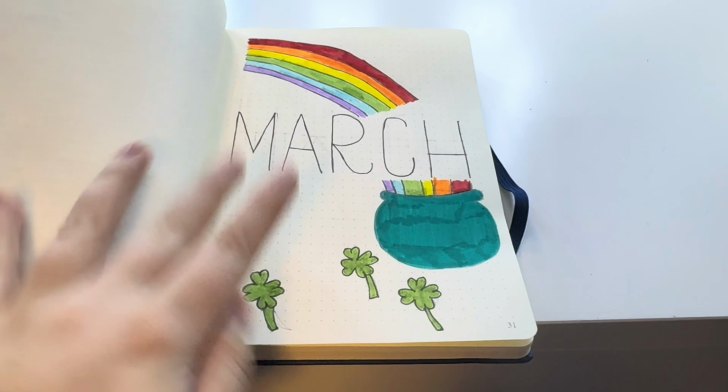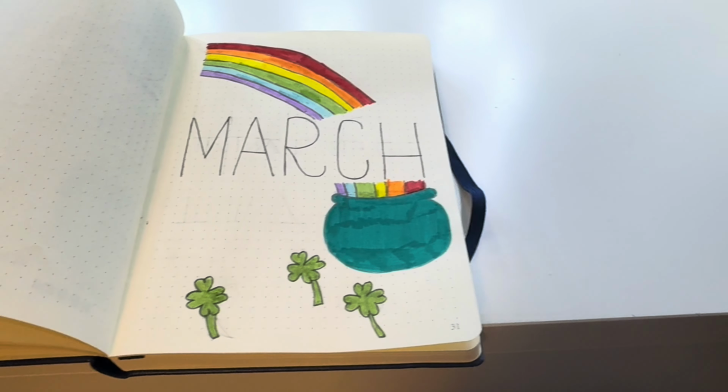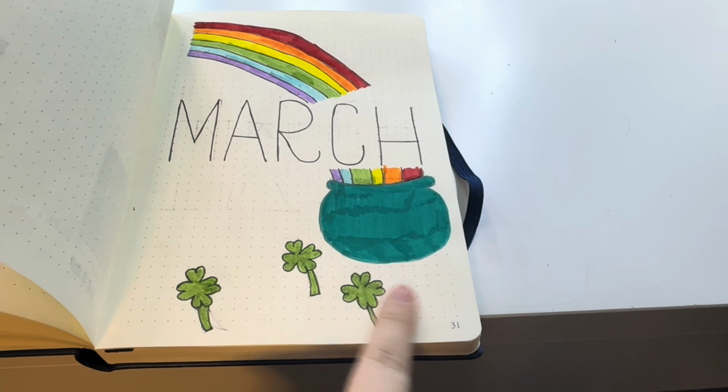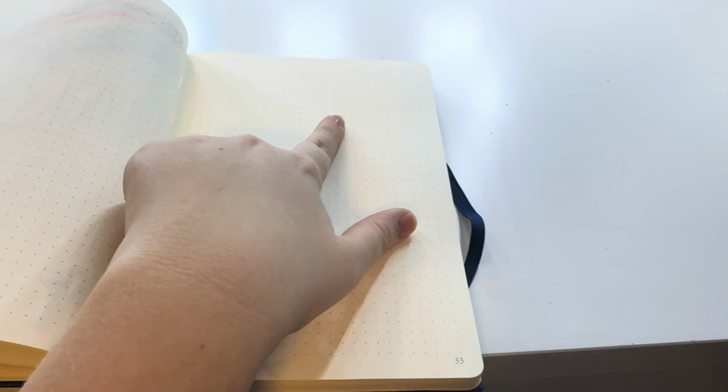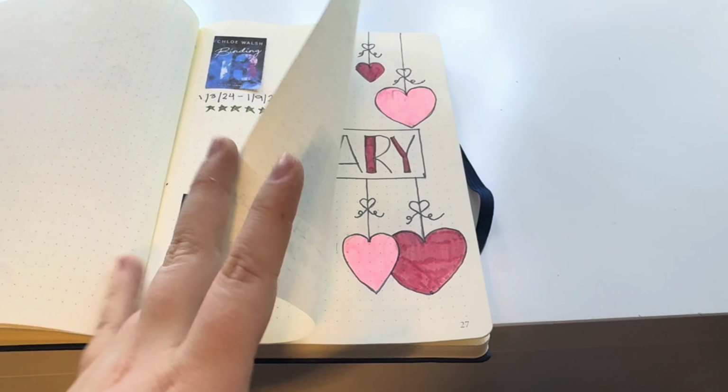And then lastly, for my book journal, I have the monthly spread for March. These are looking a little odd. And then on this page, I will print out all the books I read and their ratings and the dates that I read them. But that is my book journal for now. So that is how I set up my book journal.